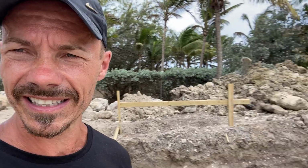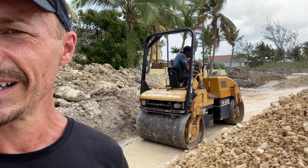So that's the morning so far. There's one guy here, and the others seem to take about eight-ish, so we should see how the day goes. 12:30, here are the machines, more rolling.